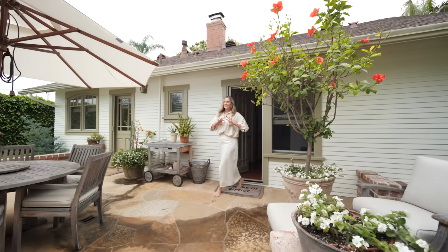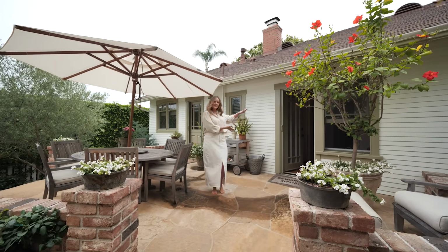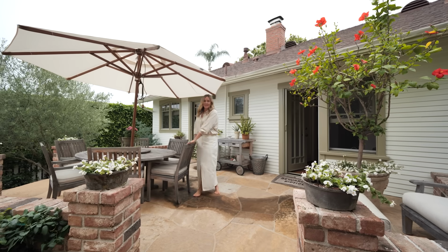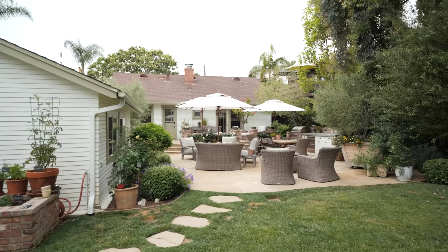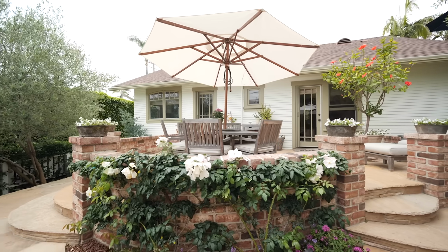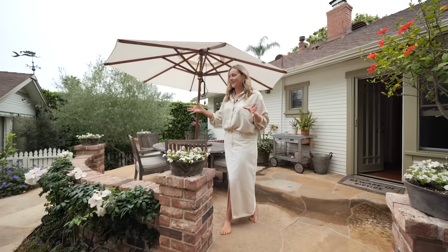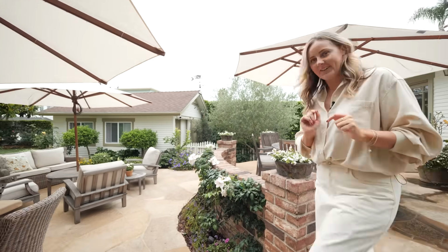So the backyard is what I think is the best part of the house. And being that this is my office in the summertime, I do work here all the time. This is a big part of where we host. We have 3 tables out here that I can host at. This is where we spend most of the time with friends and family. And then you can see the garden is going off right now, being springtime. So I'll show you around.